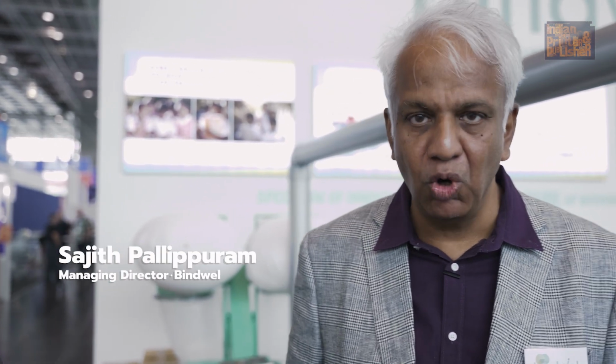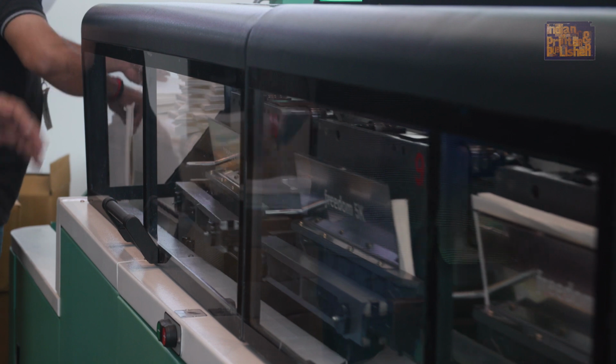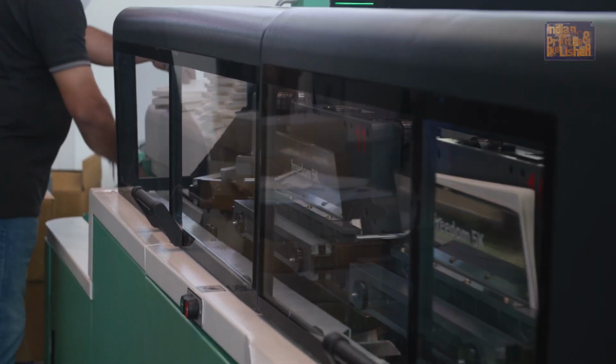Hi, I'm Sajith Pallippuram. I'm from Bindwel. We are India's largest manufacturer of bookbinding machines. India is the largest consumer of books in the world. We have more than 3 billion textbooks printed every year. In Drupa, we are specifically presenting a new concept called Bindwel Ekam, which is about standardization in textbook printing.